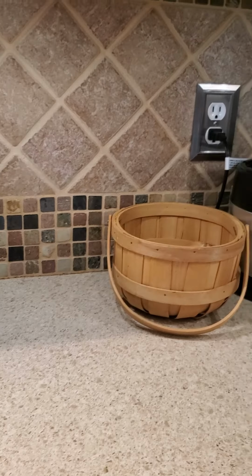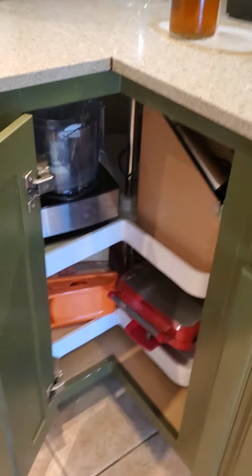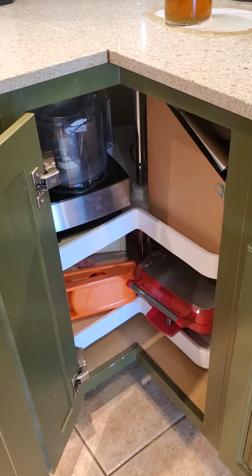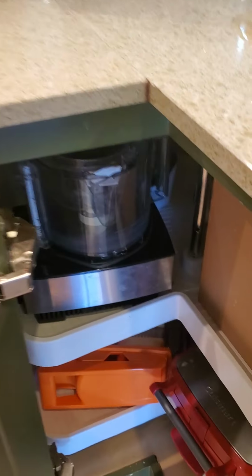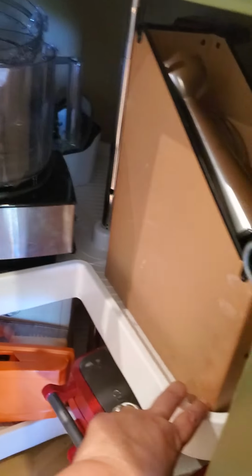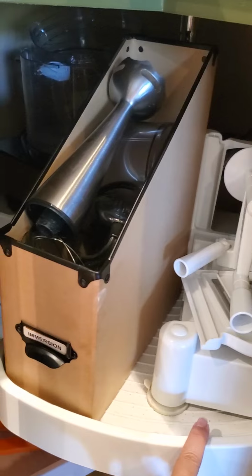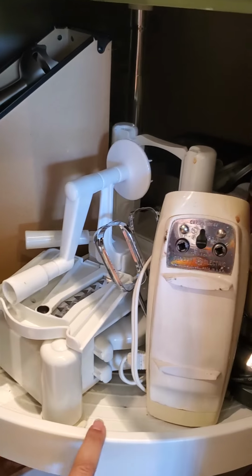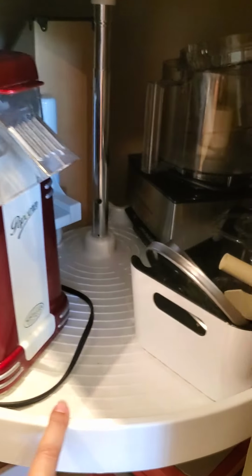All right, so moving on. Oh, does anybody have this cabinet? This cabinet is always a mystery, but I wanted to show you what I did with this cabinet, just because I know everybody has their different thoughts on it. This for me was extra appliances, like immersion blender, spiralizer, hand mixer, spice grinder, popcorn maker, all the things.